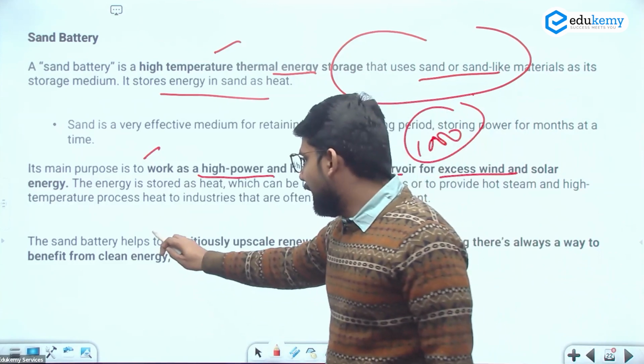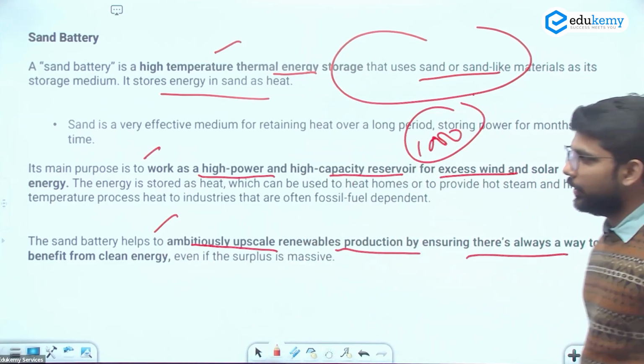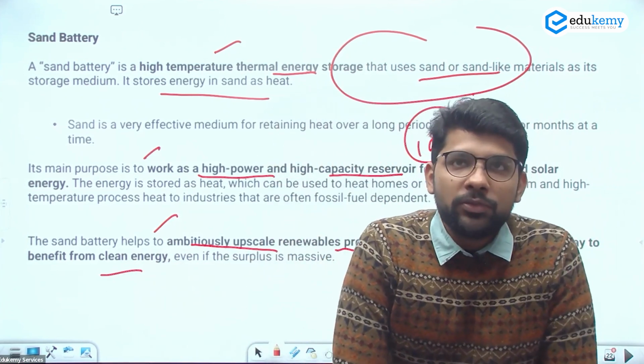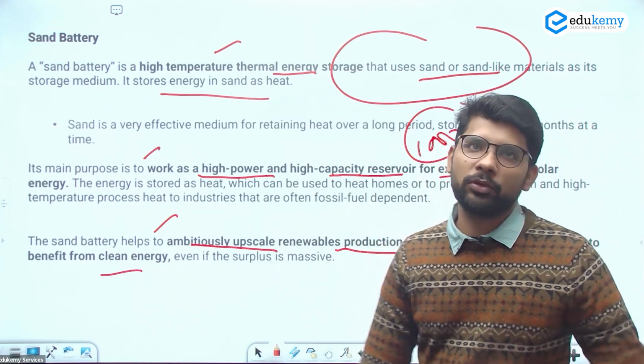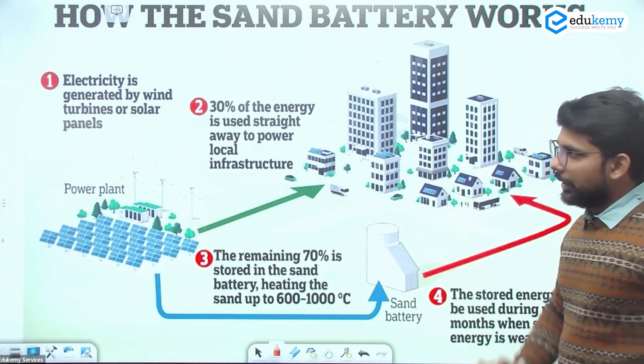The sand battery helps to ambitiously upscale renewable production by ensuring there is always a way to benefit from the clean energy. So through this we are always using the clean energy, which is from solar energy or even from wind energy. So this is the method of how they are using it.